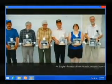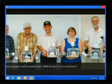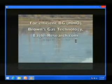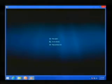Here's a bunch of people I helped make their own ER50s. The woman you see there, her son actually did an experiment where he lit the machine, built up a lot of pressure and then ignited the gas and it blew her machine apart. Yeah, that wasn't good. So I helped her rebuild her machine. Okay, John.